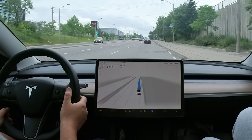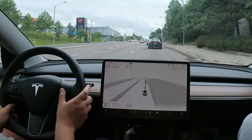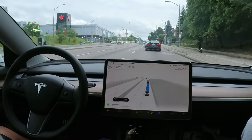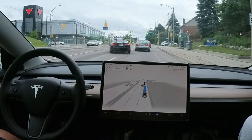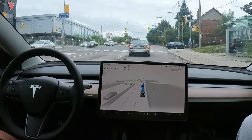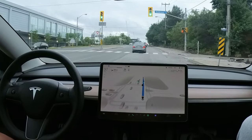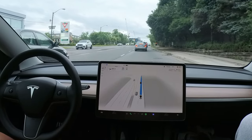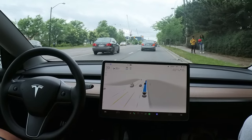Yeah, that was not good. Does not recognize lane ending sign. Should indicate and go into the left lane. I mean, we were fine because there's nobody there, but otherwise, if it was rush hour traffic, we should definitely be putting ourselves into that left lane, indicating and going across. Yeah, I think it would have been better that way.